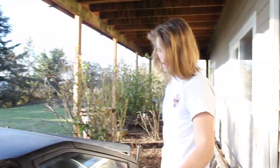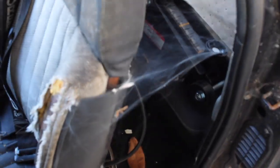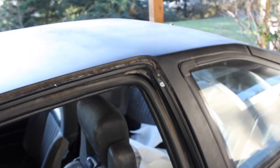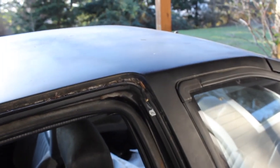Oh, it hasn't been opened in a long time. Huh? Oh my goodness. Right there, spiders. There's a spider crawling out right there, dude. Look at that thing. Oh man. This was some spider home. Look, dude, there's a yellow, like, banana spider.